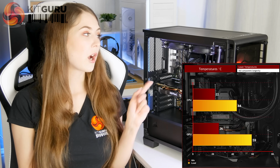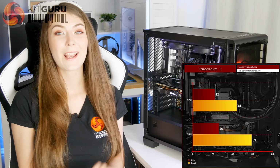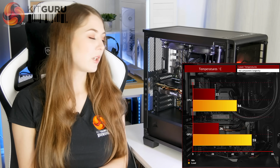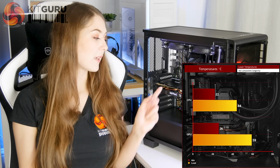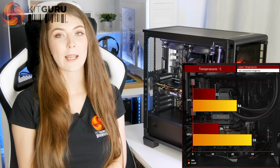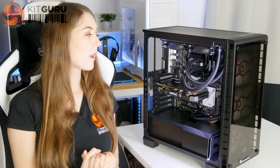That H100i V2 managed to keep the Ryzen CPU below 45 degrees, so there's plenty of room for a cheeky overclock in there. And then even though the GTX 1070 Ti was on air, it stayed under 60 degrees, and that was even under load, which is why I wanted to double check it while I was playing some games. This PC in general is pretty quiet while it's idle.